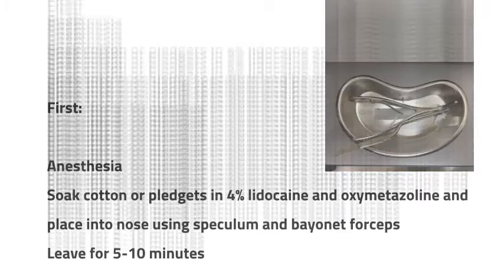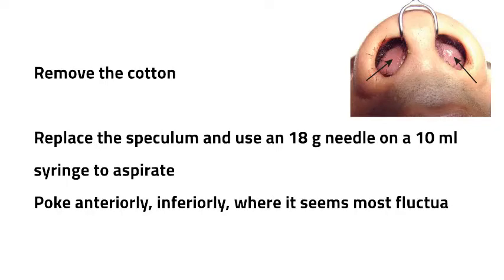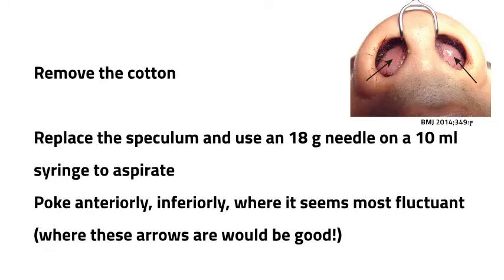Once you've removed the cotton, replace the nasal speculum and use the syringe to aspirate the hematoma. Enter inferiorly and anteriorly, looking for the area of maximal fluctuance. Drain all that you can. This is sufficient for a small hematoma.